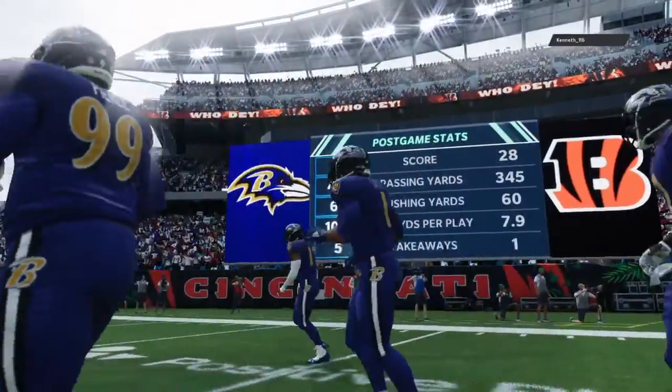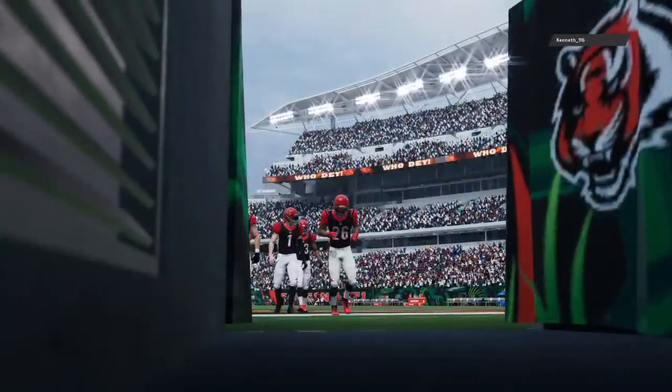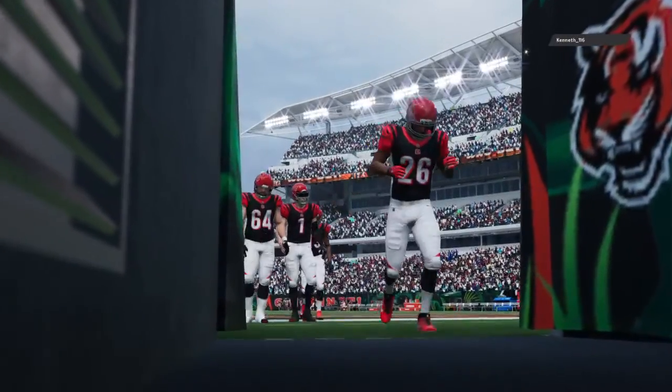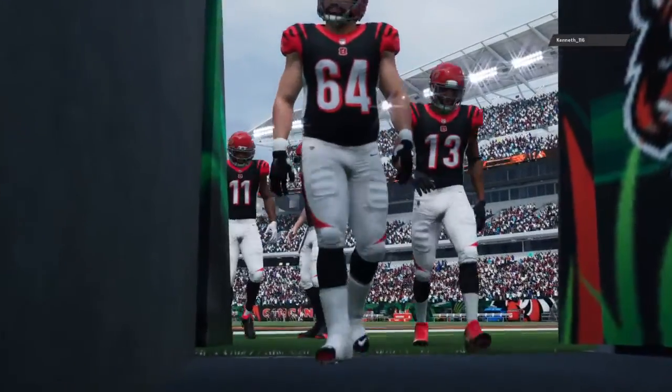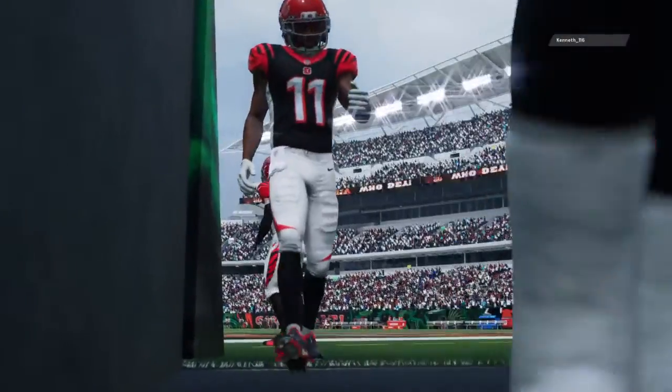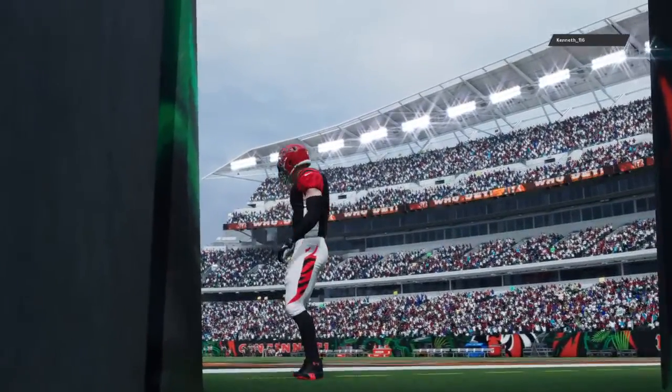So for the Ravens, it was a great all-around performance as they come out of this one with the victory. And they'll head back home next week to take on the Buffalo Bills. Meanwhile, for Cincinnati, they'll fall to 1-1. And they'll get a chance to redeem themselves at home next week.